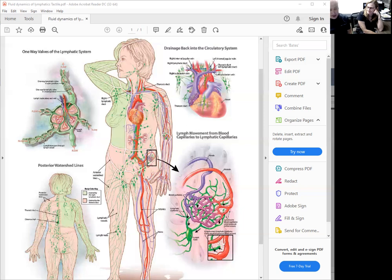That's pretty much why. So we're going to go into more talks, into how we get it moving, all the things we do to get it moving. But we want to just give you a brief overview of the lymphatics.